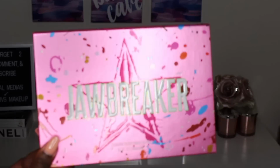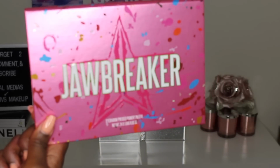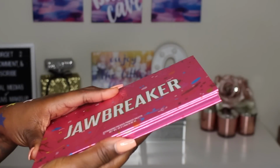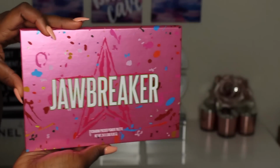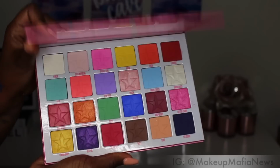And now we're going to do the swatches for the Jeffree Star Jawbreaker Palette. This one, I'm not going to have the words going across the screen because it's way too many shades in this palette. A mixture of mattes and shimmer shades. We have 17 mattes in this palette and 7 shimmery metallic-ish shades. And yeah, I'm gonna jump on to letting you know the name of each.